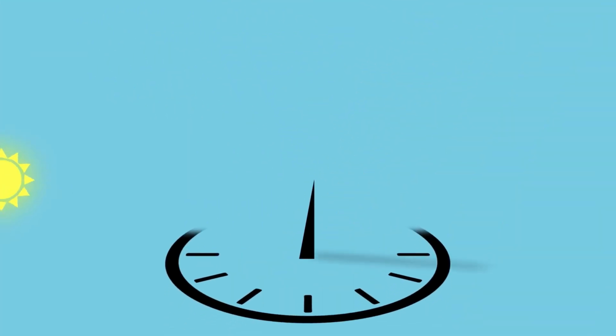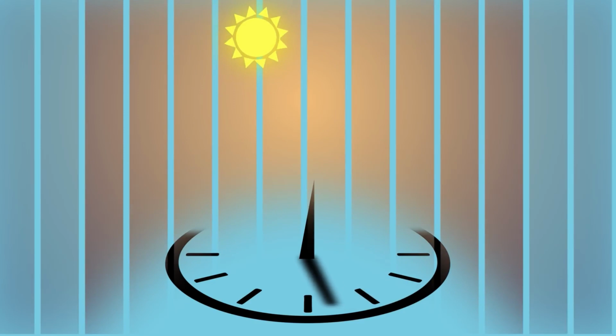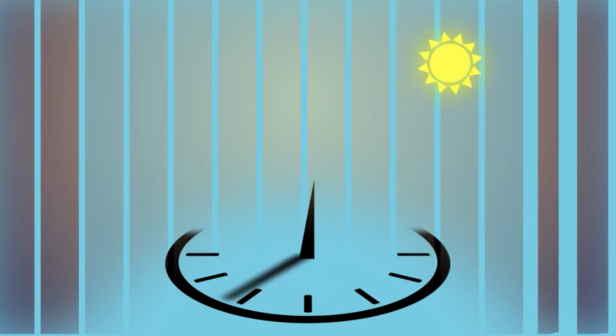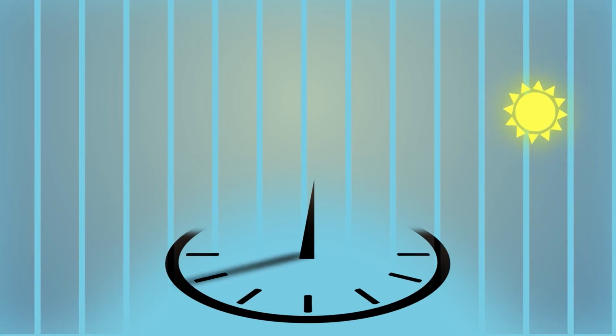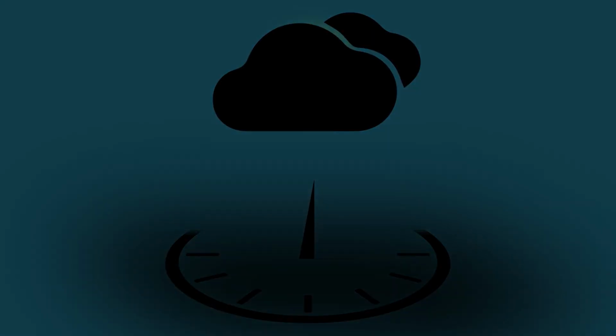The earliest timekeeping devices were reliant on the sun. Egyptians divided the day into 14 parts: 10 daytime parts, 4 twilight parts, 2 in the morning, and 2 in the evening. And with a shadow clock they could keep track of time quite precisely. However, these clocks were useless on overcast days and at night.